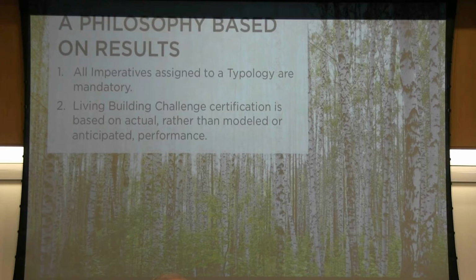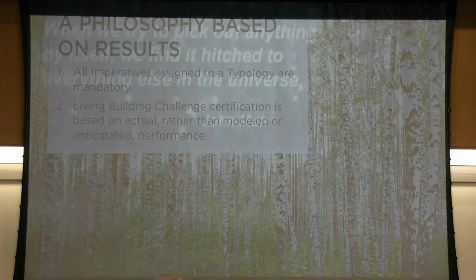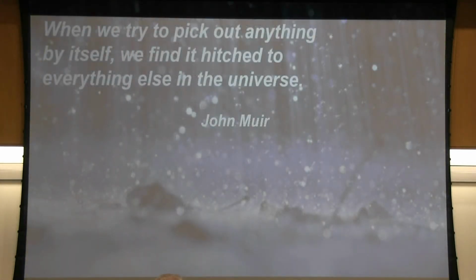What we care about is that after you run the building for a year, after it's fully occupied, the project is net positive energy, net positive water, net positive waste. And so these are all really important in terms of creating true change and really moving all of us as a society forward towards truly sustainable construction.